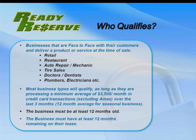Basically, anybody that accepts payment at the time that a product or service is delivered is the perfect client for us. So even a wholesaler or distributor. So just look at it this way. I don't care if you're a taxi service or a limo, if you're a landscaper. As long as you receive payment at the time that that product or service is delivered, then you fall within the type of client that we're looking for.